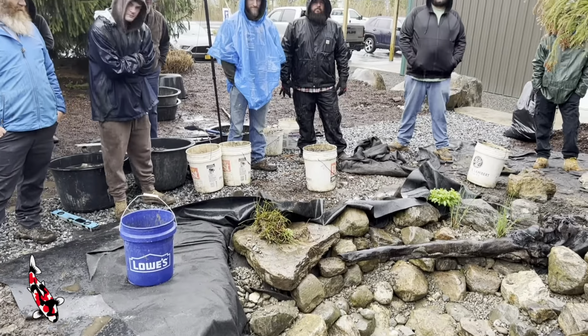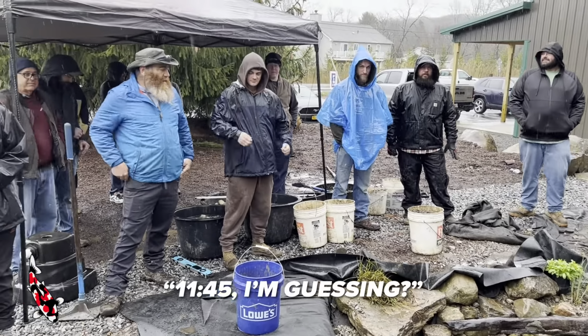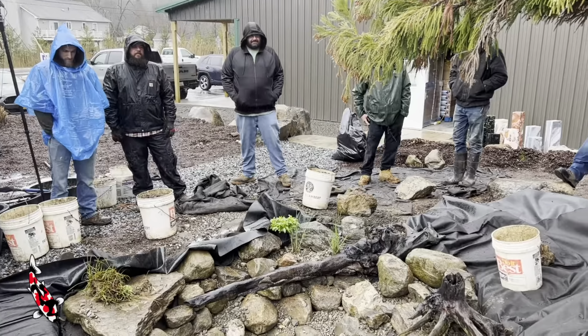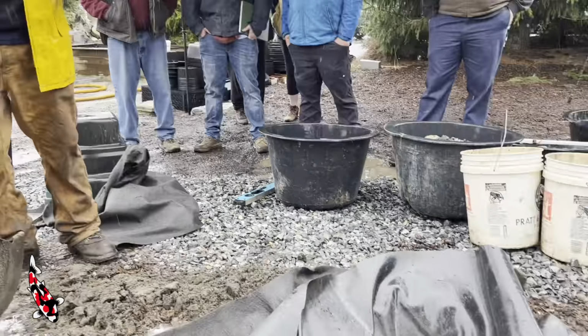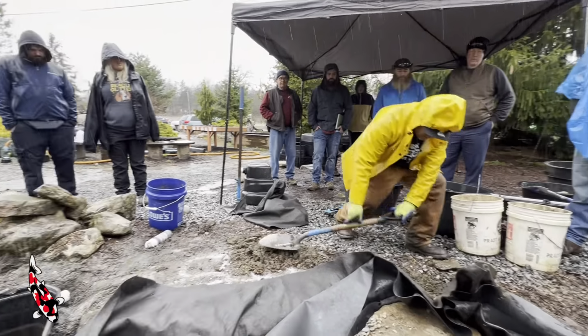This is what we have so far. And I believe it's around, anybody know what time it is? 11:45. So we're moving right along to be done by around 1 o'clock. So stay tuned. By digging out behind the rock right here, he was able to get that liner tucked down below. And now I'll finish tucking the edges.